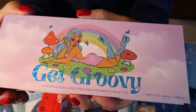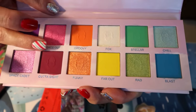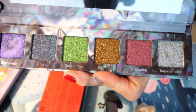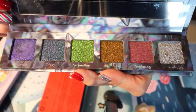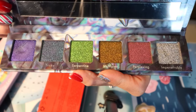Get Groovy. This was in her large summer mystery box. It's her spin on a rainbow palette. Although there's not a red, I mean, this is close to a red. This is still a quintessential rainbow palette, and this one is stunning. Now, Complex, this is another special shade palette. This is one of the ones that she released saying that there were flaws. Again, absolutely beautiful. I've tried all the shimmers. I don't see any flaws, and I love this little six pan palette.